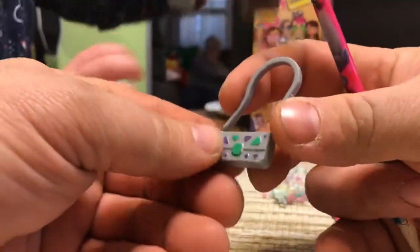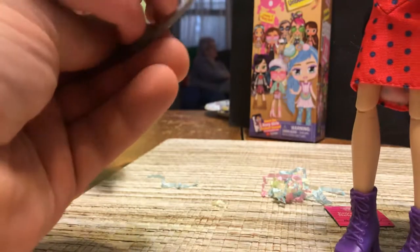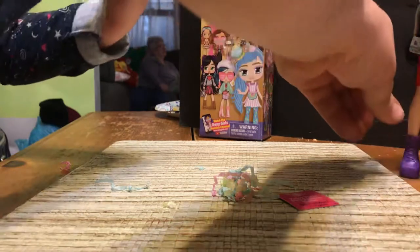A purse. So she got a brand new purse. Want to put it on her? Yeah. Okay. There it goes. Oh no! And she fell over. Let's see if she stands up. There we go. Oh, here's the next one.